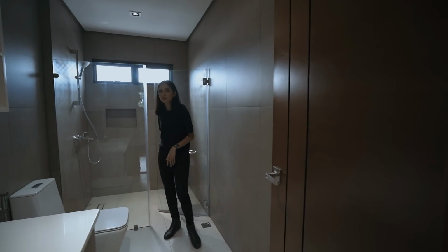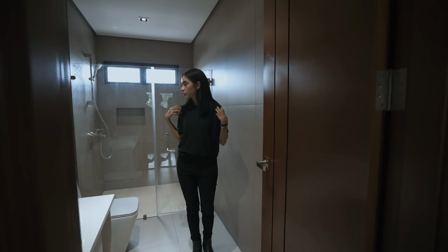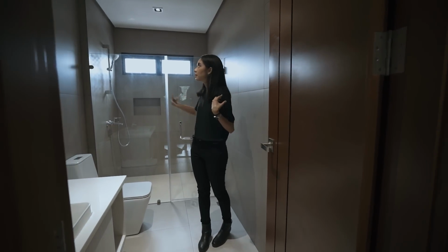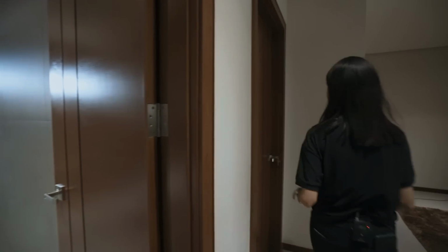It's spacious, actually. I have a feeling it translates in the video that I look pretty small or pretty tiny. For scale, it's spacious.